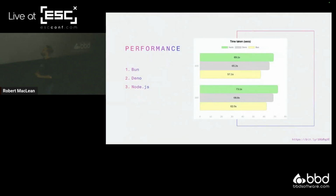So how do these compare performance-wise? I mean, that was kind of why some people came. And Bun wins most of the time, followed by Deno, followed by Node.js.